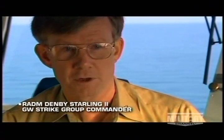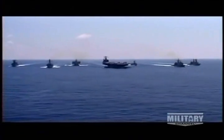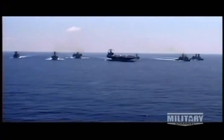When we show up over here, we then become part of the theater commander's menu, so to speak, that he can push around the theater as he sees the need. We can pull them all together and operate as a carrier strike group. That's how we train, that's how we worked up. Or we can put those pieces where they're most needed.